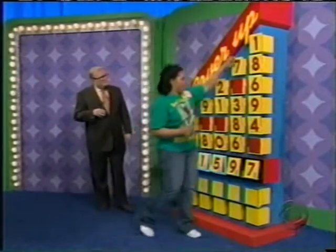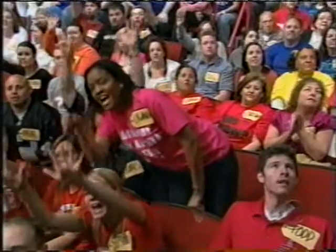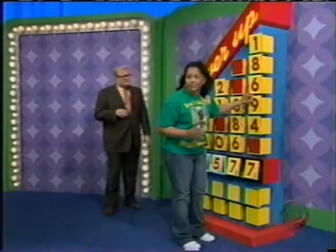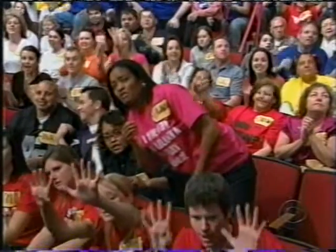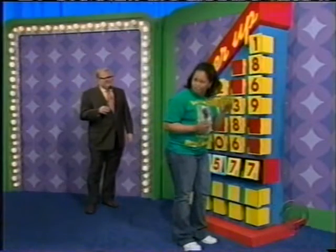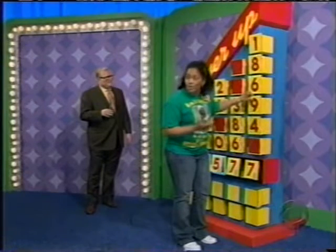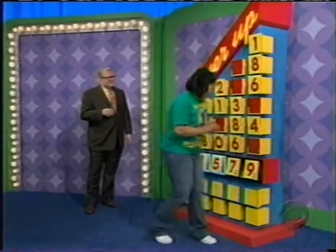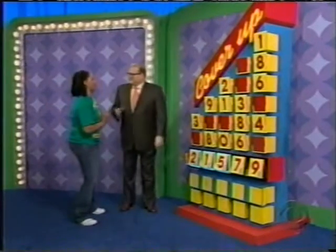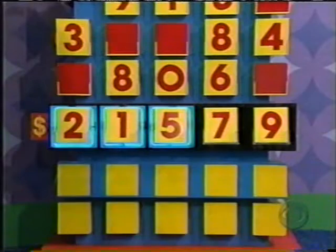Here she goes. Seven, she's going for. Man, everybody in the crowd's holding up their fingers and waving them around. Hard to tell what they're all saying. Crowd doesn't like that. Crowd goes silent when she picks up the four. Now they're cheering. Joy's going for the nine. Listen to the crowd this time, huh? Okay. All right. Let the crowd sway on the nine? Yes. Okay. Let's see, $21,579.